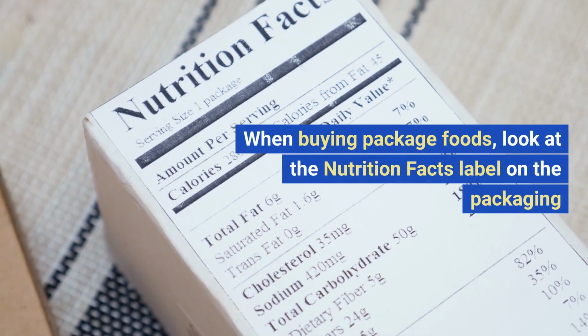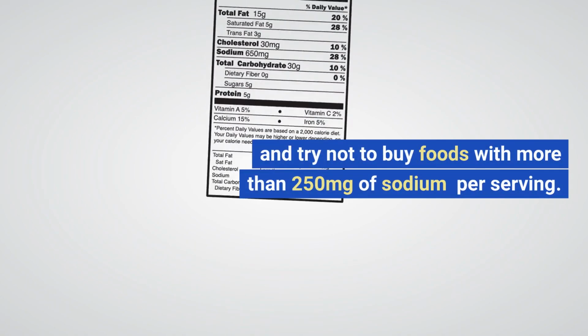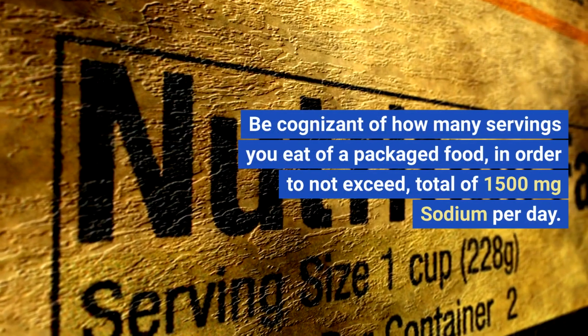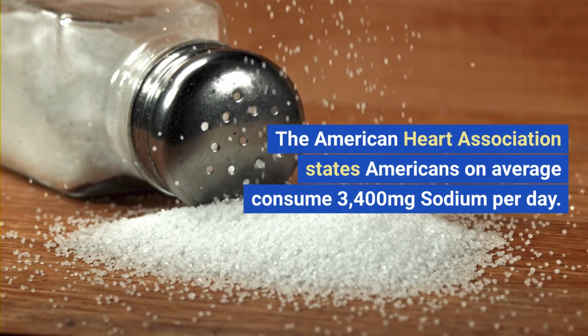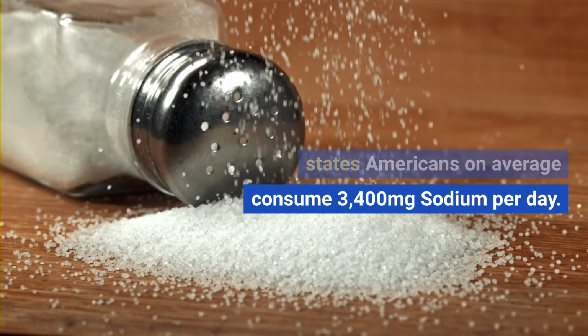When buying packaged foods, look at the nutrition facts label on the packaging and try not to buy foods with more than 250 mg of sodium per serving. Be cognizant of how many servings you eat of a packaged food in order to not exceed a total of 1,500 mg sodium per day. The American Heart Association states Americans on average consume 3,400 mg of sodium per day.